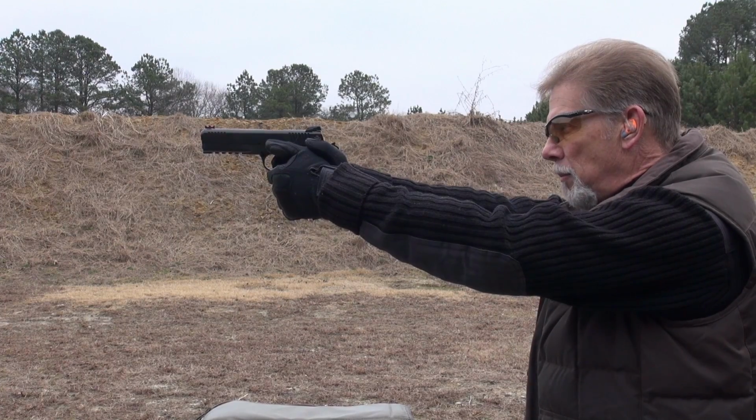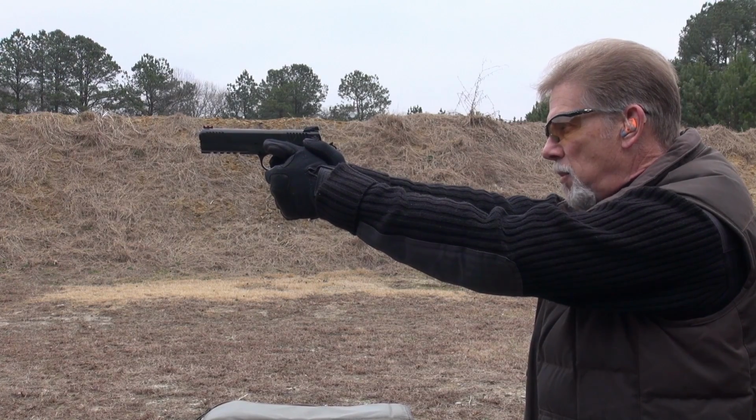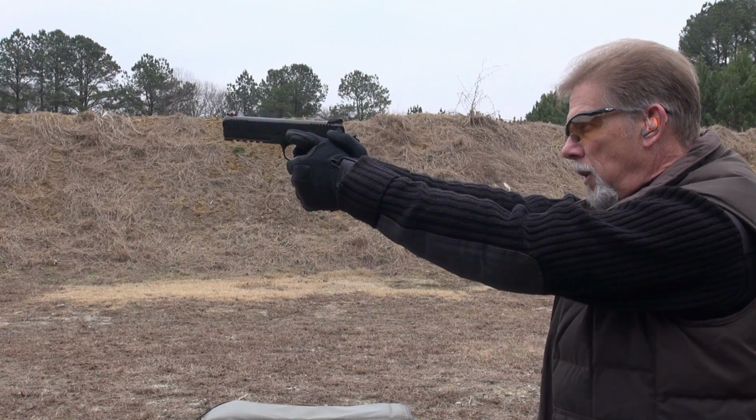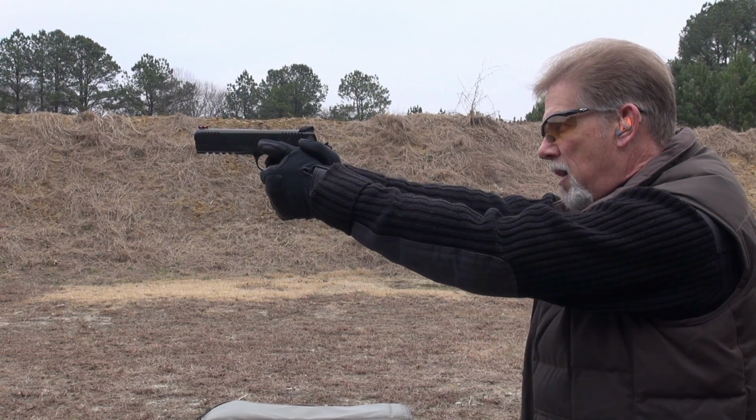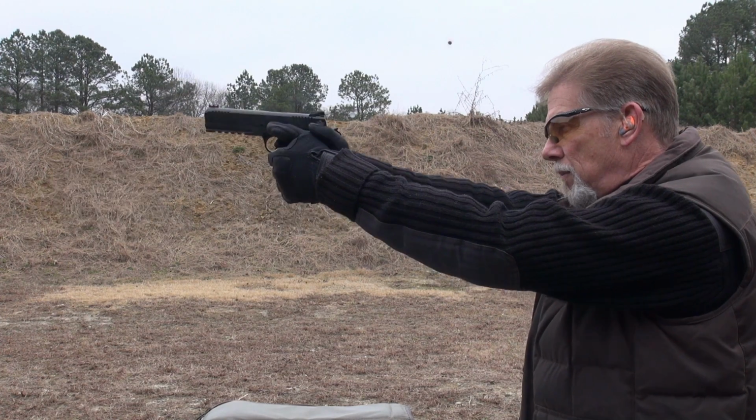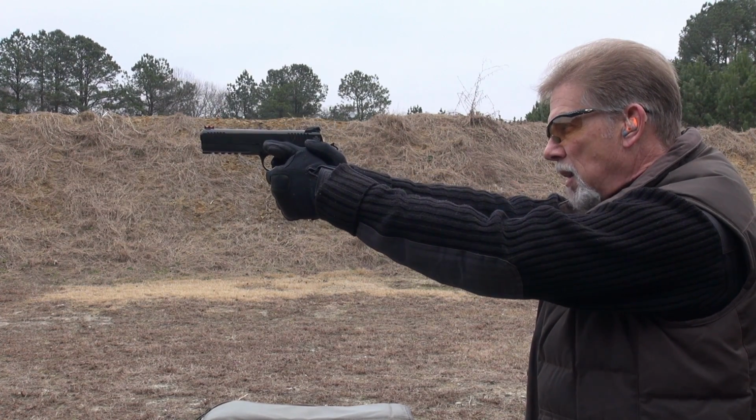.22 TCM. Great sight picture. You've got that Novak style sight, but you've got that nice bright orange sight out front. Two white dots in the rear, but they're nice and close. I like that.